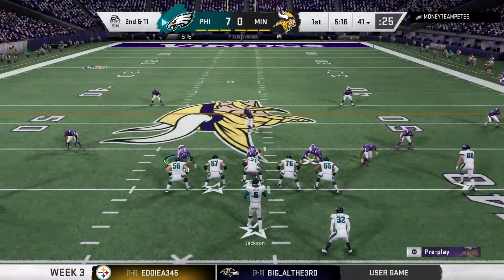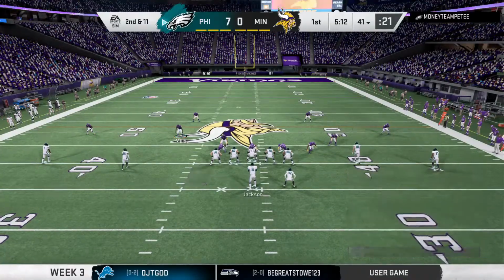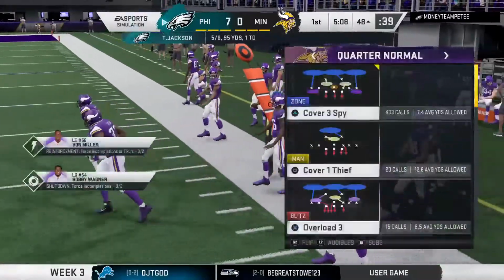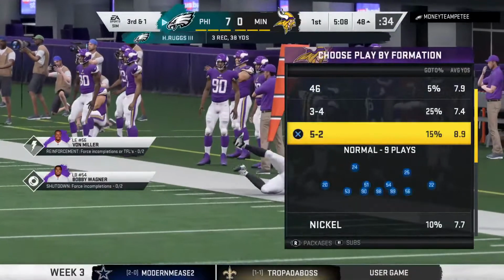A loss of a yard there to start out. That leads to a 2nd and 11. From the gun, Jackson. And he will find his man on the outside. And he'll take this to the other side of midfield before going out of bounds.